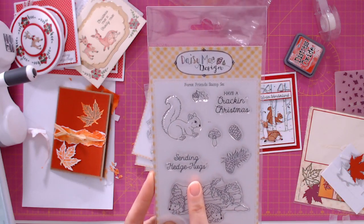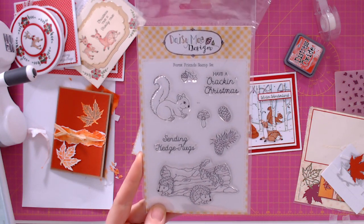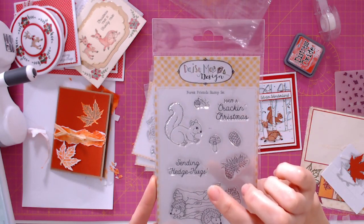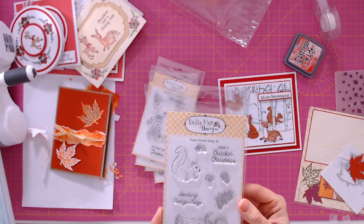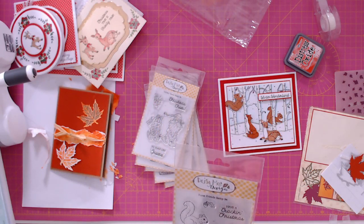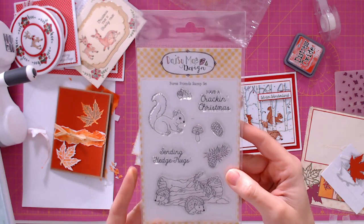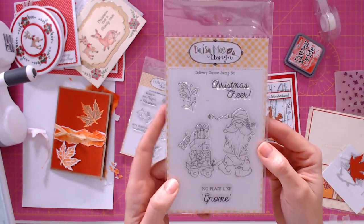Sending hedgehogs. That has to be the cutest phrase I have heard. Sorry, I'm holding it right in front of my face. There we go. That has to be the cutest phrase that I have heard all year round. And have a cracking Christmas. How beautiful is that? Stunning. So, so pretty. Sending hedgehogs. That's it. That is going on every one of my Christmas cards this year.